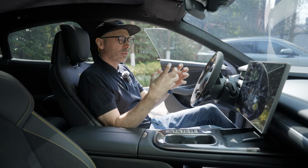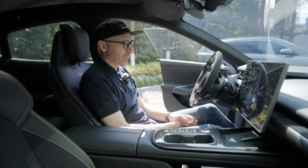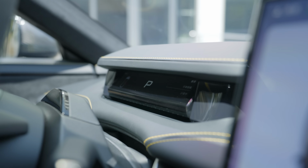I just wish they'd thought a little bit more about the interior and how to make this really raw, but then perhaps it wouldn't sell so many. I'm not the consumer for this car. It's the Chinese market, and this is what they want. This is what they demand. This is what they like.